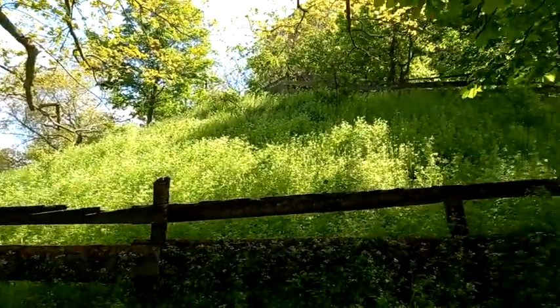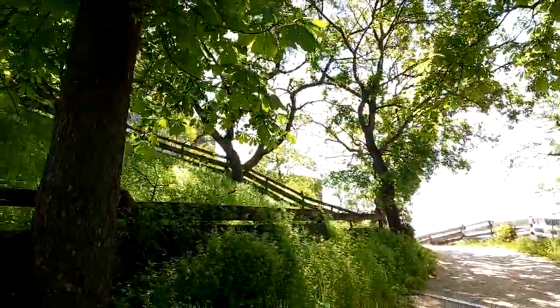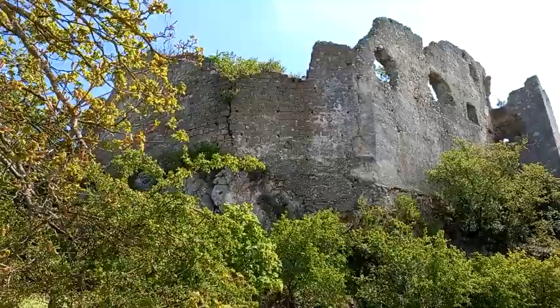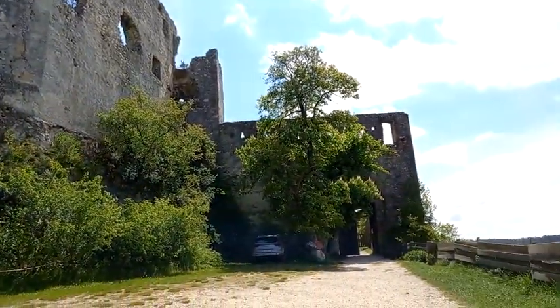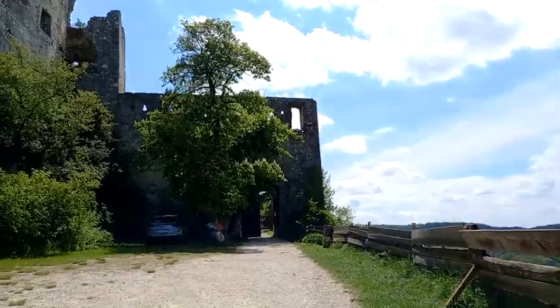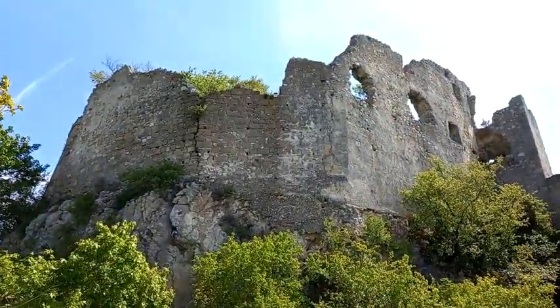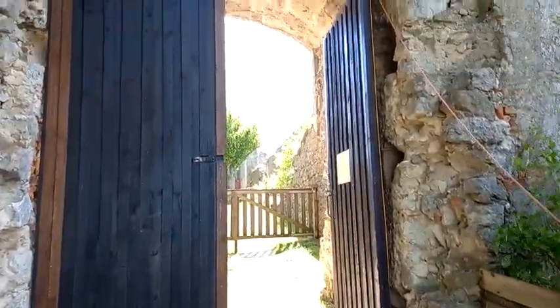We're getting there, people. We're quite near now to the Castle of Falkenstein. And here it is. Door is open, it's good for us. I just saw a falcon a few moments ago. So let's have a look. We are going in now.